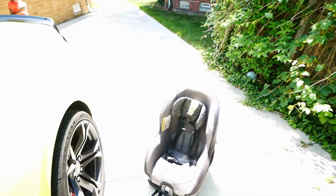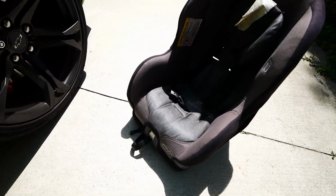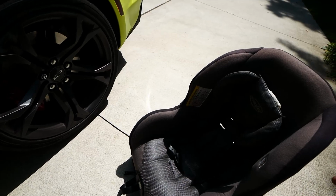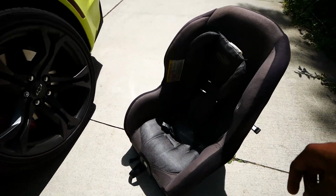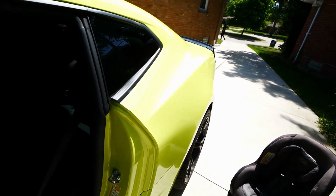Can't imagine a rear-facing car seat being a pleasure to have in here because they're too bulky. You need a rear-facing car seat from ages like 2 and under. But if you have a child that's 2 and older, whatever the weight and height requirements are, a forward-facing seat is fine if you're my height. I'm like 5'11", so I'm not the shortest, not the tallest, and I can sit comfortably.